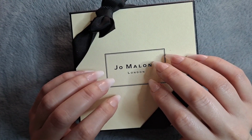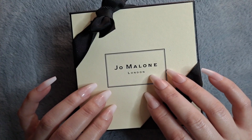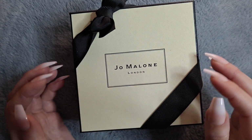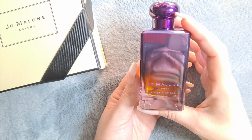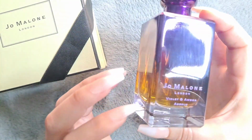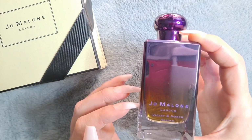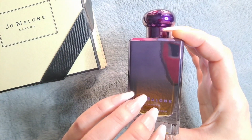The next one that I have, this one is from Joe Malone. And this one is called Violet and Amber Absolu. And we have another pretty ombre bottle. This one is purple. But the bottom is clear and you can see the amber colored juice inside. The Absolu line from Joe Malone, and they all have really pretty bottles.